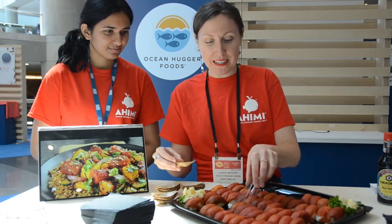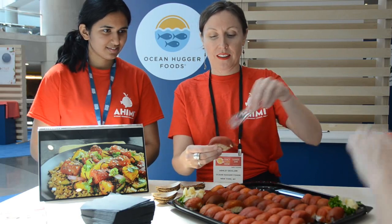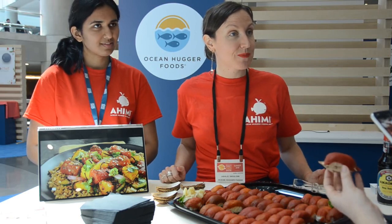Let's pick you a pretty one. I'm going to give you this one. So what is this one? It is tuna, and the protein here, or the ingredient, is what? It's actually made of tomato. A tomato.